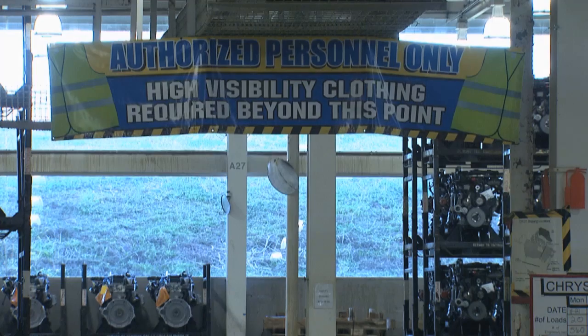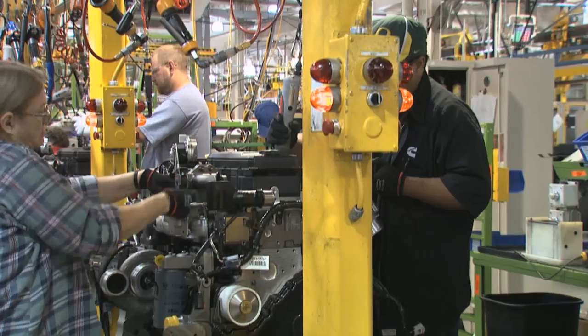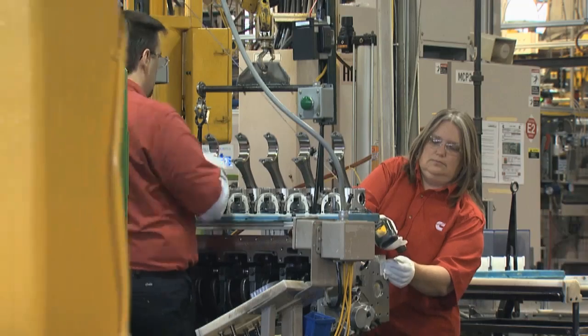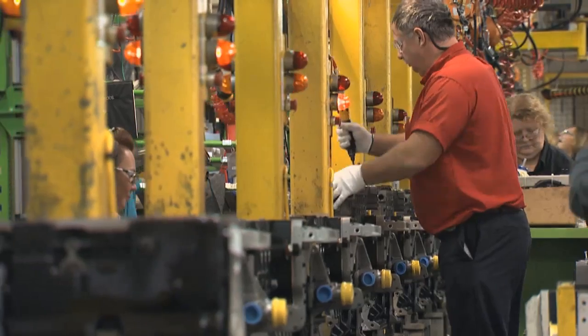And over the years, the plant has achieved a safety record that exceeds the national average. Safety plays a vital role in the sustainability here at CMEP. There's a saying, safety protects people and quality protects jobs. We do risk assessments of every activity that every employee performs in this building. And using that information, we come up with key objectives and focus areas.